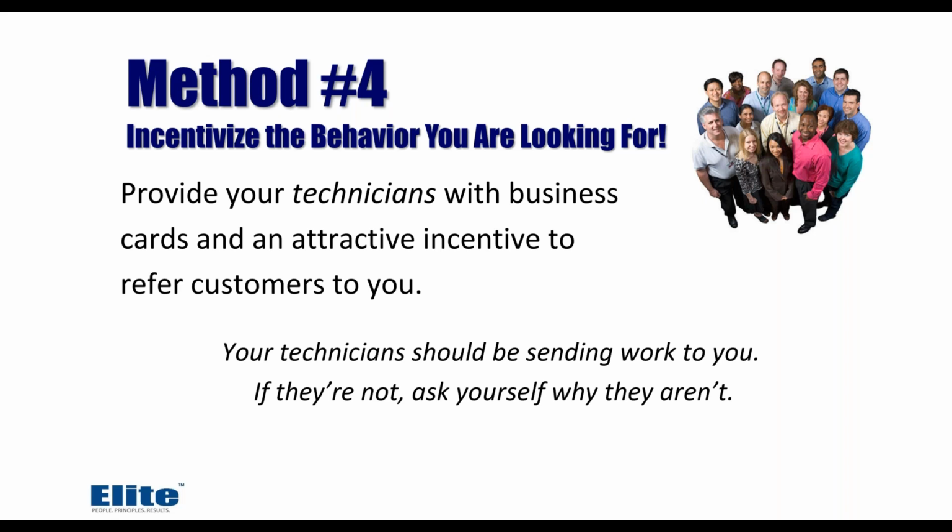Lastly, this kind of incentive only obviously goes to the technicians. It does not go to the advisors or any of the support staff. Reason being, they should not have this added incentive for bringing people in. That's their job. It's the job of the advisors and the support people to bring customers in. It's not the primary role or responsibility of a technician to do that. So make sure everybody has business cards, offer them an incentive, and watch what happens.